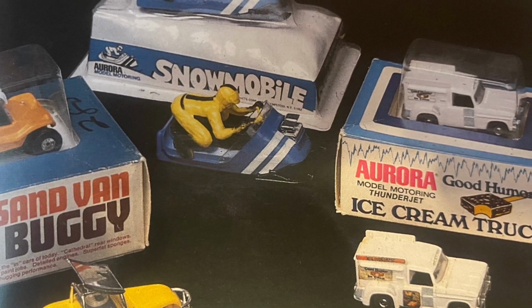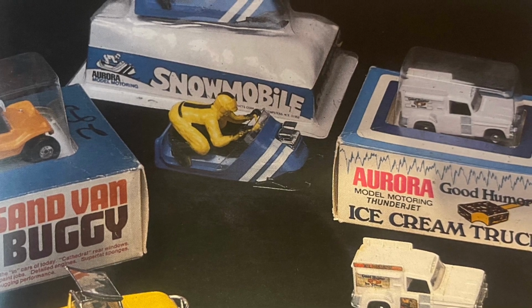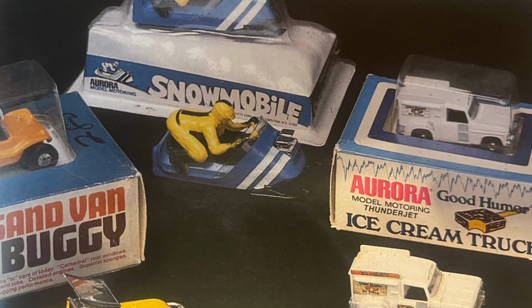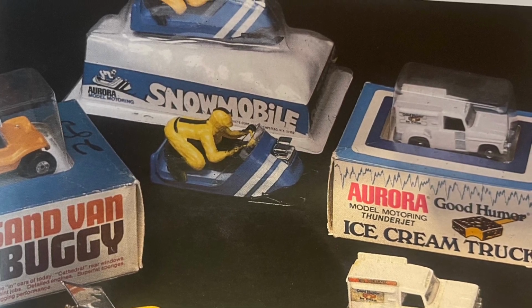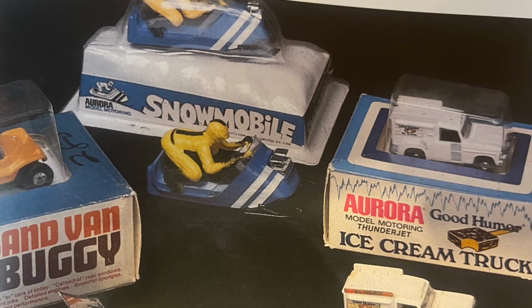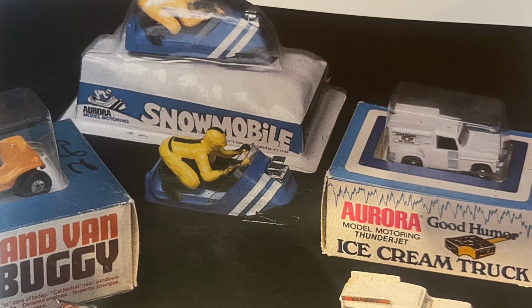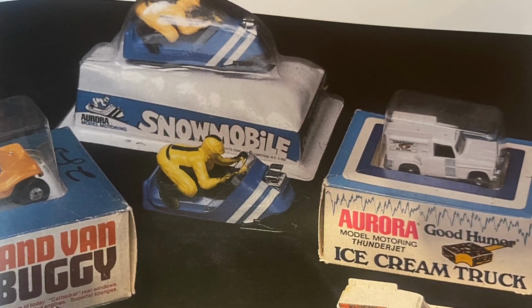The final Thunderjet was also the cutest. Good Humor Ice Cream Truck, 1487. Aurora marketing managers cut a deal with Good Humor to produce 5,000 low-price sets for sale as premiums. Good Humor not only paid tooling costs, they even supplied a real-life truck to copy. The R&D staff drove it around the parking lot at the West Hempstead plant, burning rubber and ringing the bell, all part and parcel of standard model research. And that was the last of the Thunderjets.